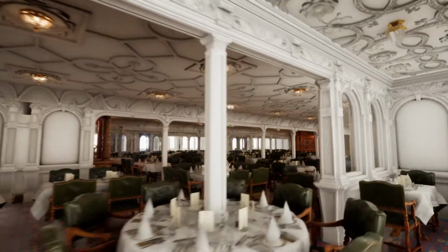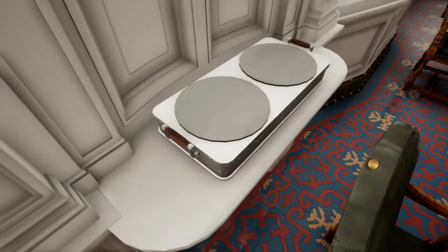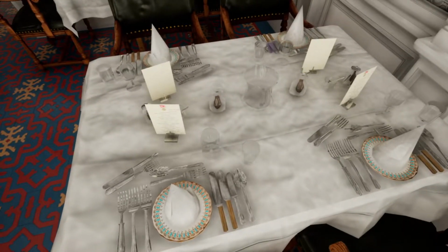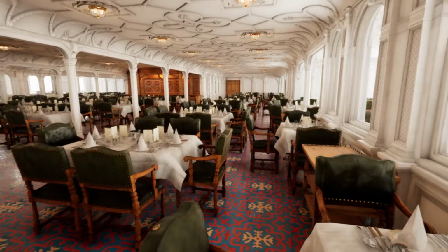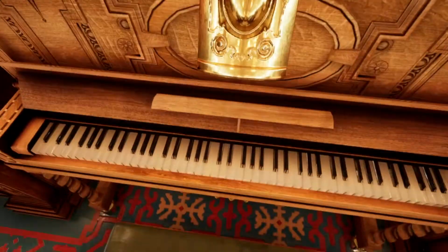I think on demo 3, if I remember correctly, there is a window that is open that would allow for this. White Star. Yeah, we are using continental style of eating because this ship is tiny. Well, it's American owned, but it's registered in England. Piano.